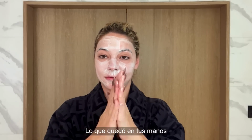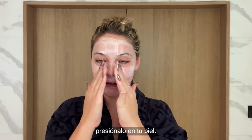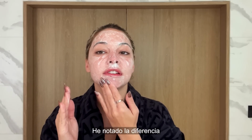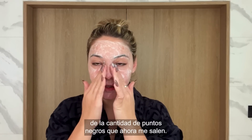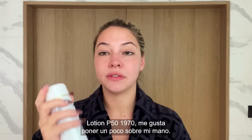Take your hands, whatever is left on your hands, and just press into your face. It makes me feel like it's actually getting in my pores. I have noticed a difference in the amount of blackheads that I've been getting. Always pat your face dry. It retains moisture. Lotion P50 1970.